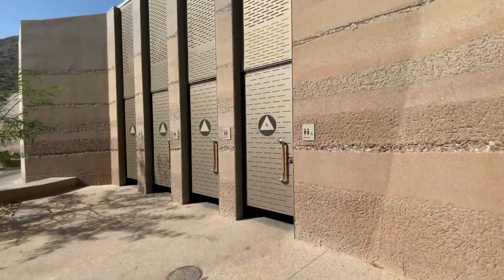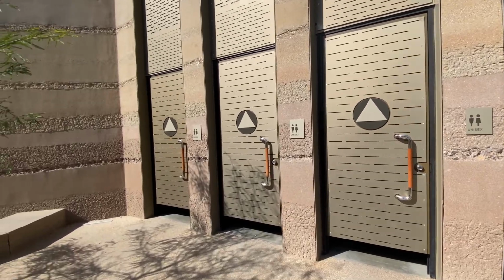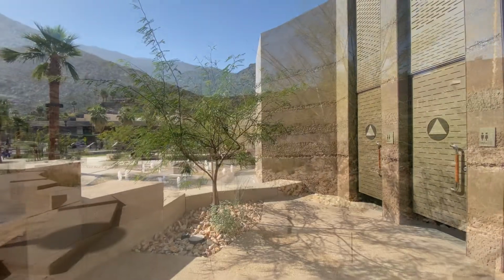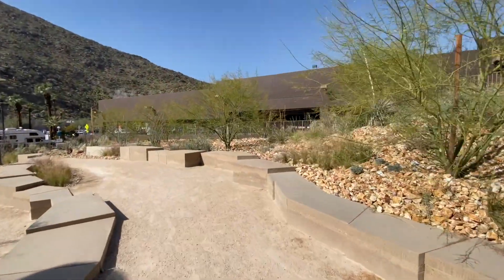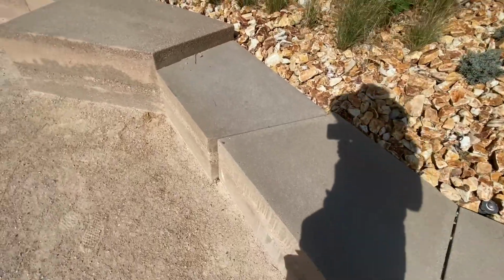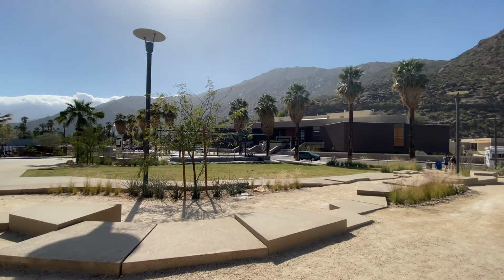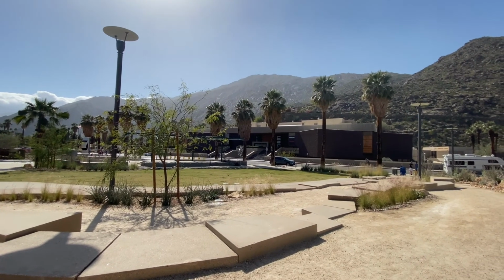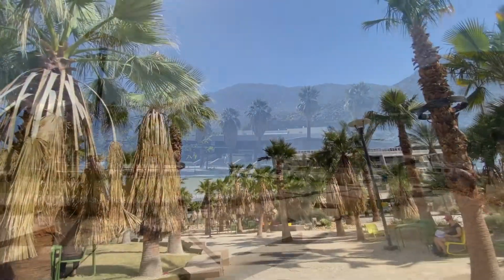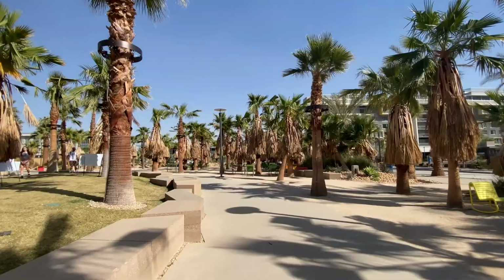They do have public restrooms available here, just so you guys know. They're open from 6 a.m. to 10. And it's really neat, it's not a very big park. It has 2 small grassy areas, but it's a really neat place to meet up with people outdoors or just to sit and meditate and take in the beautiful sights of the region. We're right underneath the mountainscape here. It's just a neat park to stroll through and enjoy a little bit of the nature that Palm Springs has to offer.